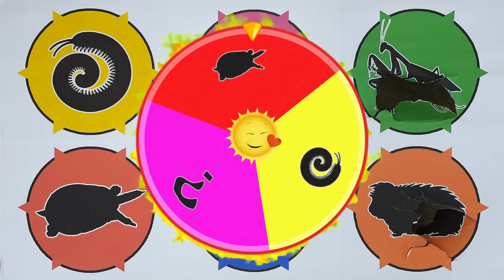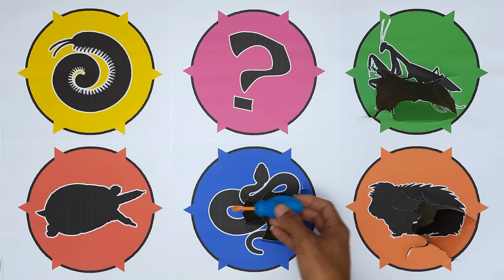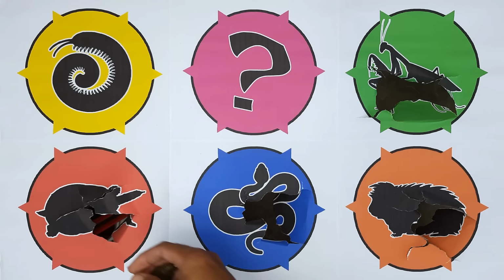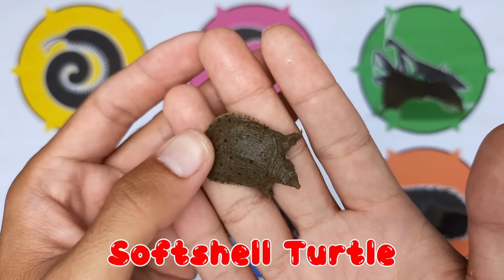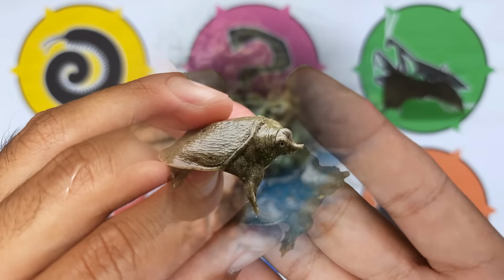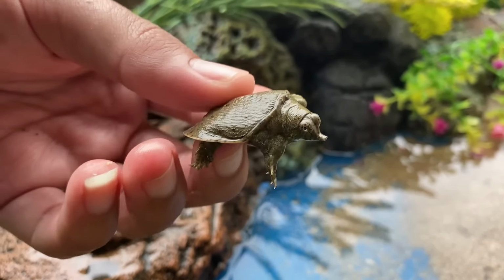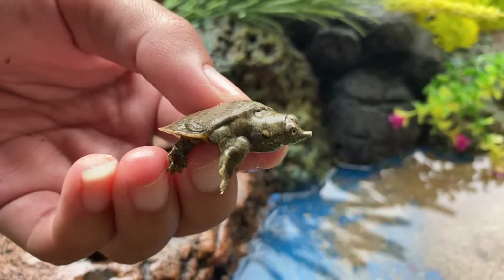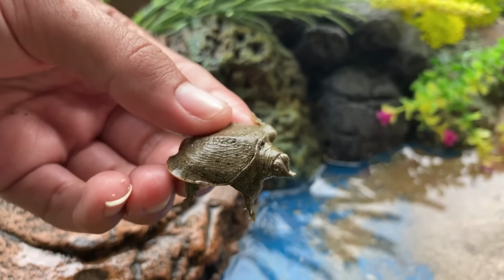Red color. Soft shell turtle. Hello, I have a soft shell turtle. Wow, he has a long nose. Come on, let's put the turtle in a pool.